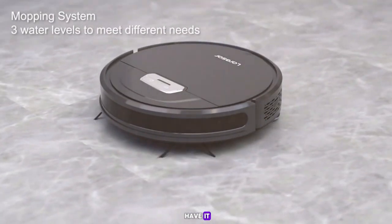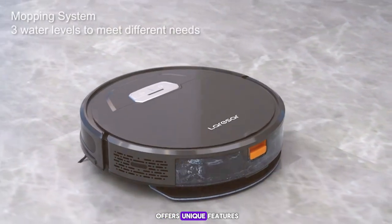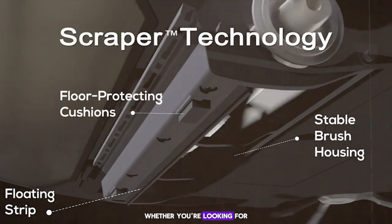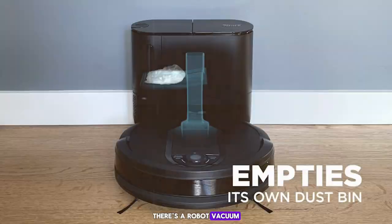Conclusion. There you have it, our top 10 robot vacuums for pet hair. Each of these vacuums offers unique features and benefits that make them great choices for pet owners. Whether you're looking for a budget-friendly option or a high-tech powerhouse, there's a robot vacuum on this list that will meet your needs.